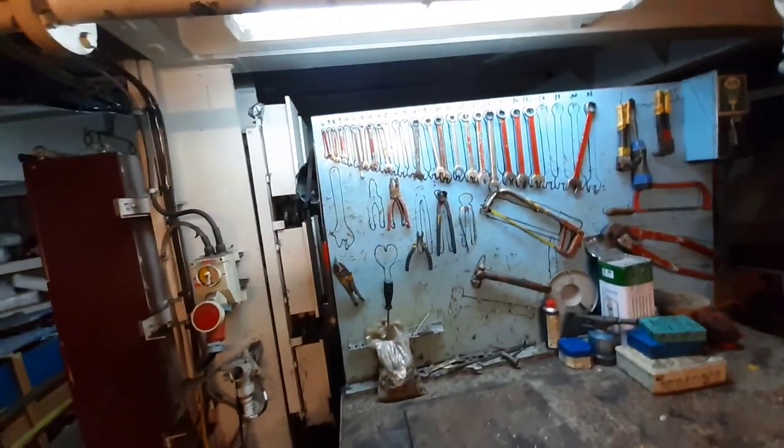This is a bosun store, so you can see a lot of equipment. Like a workshop, deck workshop. And you see the ropes over there. Mooring ropes. The white one is the towing line. In case the vessel loses propulsion, and we cannot propel towards the shore, we need assistance from the tug, so the tug will pull us using this line.